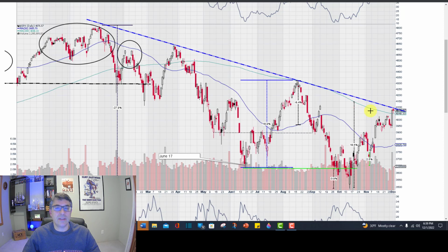So what we need to see is for it to power through this trend line, maybe pull back, retest it, and move up a little bit more, then I'm going to declare we are out of the woods. Although we really need a higher high. We've been making lower lows and lower highs, so we need to make a high higher than the one we saw August 15th.